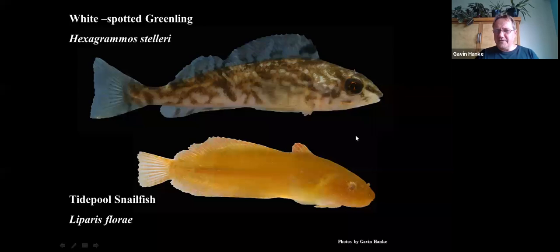And then another fish that's in the shallows is a greenling. You can actually catch young greenling in the shallows. Most people just think about greenling because you can catch them on hook and line. But the young ones are out there, and it's not uncommon for us to catch those when we do a beach seine.